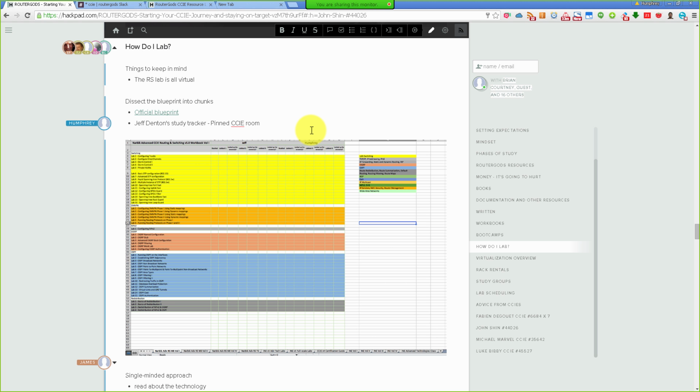Okay, we're almost there. How do I lab, right? How do I lab all the technologies? What's the correct method, or what's a good method? So there's different methods. Overarching thing to keep in mind is right now the routing and switching lab is all virtual, right? So you go to lab, there's the lab exam. It's all whatever their IOU, you could call it virtual. It's all virtual, right? So there's no real gear anymore. So keep that in mind when we start looking into how to lab.